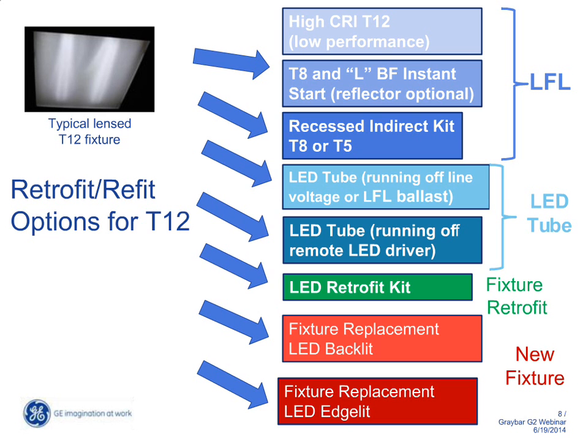And then there's new fixtures, edge lit, backlit, different designs, 2x2s, 2x4s, 1x4s. So this is kind of the menu, if you will, of what people can choose today. And again, we're really focusing on LFL and tubes in this discussion.